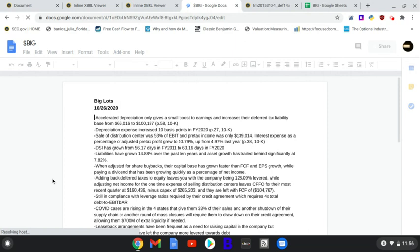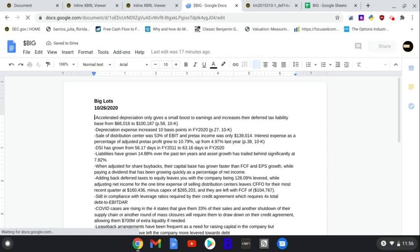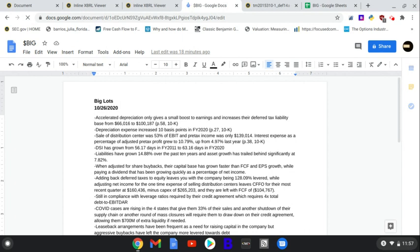As I mentioned in the last video, liabilities have grown 14.88% over the past 10 years. Asset growth has trailed behind significantly at 7.82%. When adjusted for share buybacks, their capital base has grown faster than free cash flow and earnings per share. And while they've been paying a dividend that has been growing quickly as a percentage of net income, they seem to be very shareholder friendly in a rather dangerous way. While dividends and buybacks and other shareholder incentives are good and prudent in their time, this company does not need to be doing such things now.